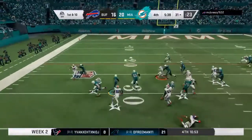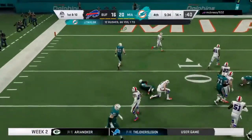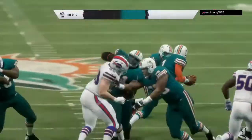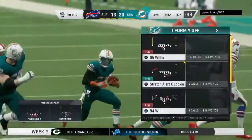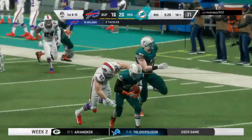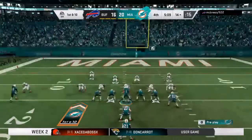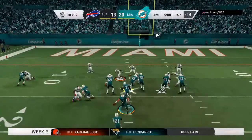They run with Taylor. And some space here. And down inside the 15 he goes. 17 yards for the Dolphins there as they've got themselves a first down. I guess he was saving his best for last, so to speak. Longest run of the day coming here in the 4th quarter right there.